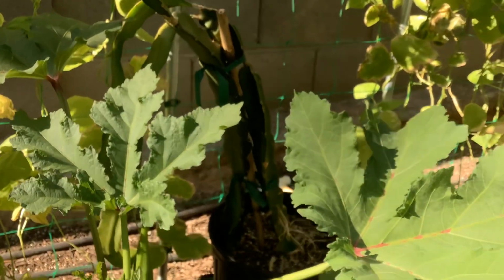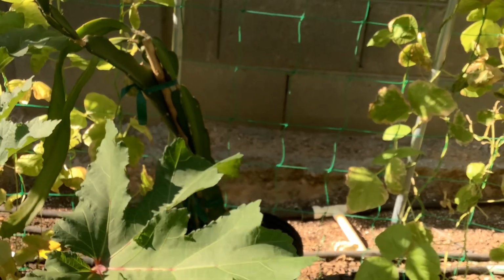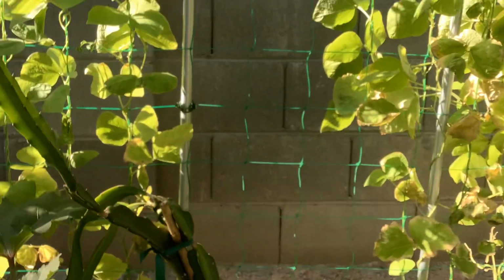And I actually bought a dragon fruit plant, cactus. I need to cut it and train it a little bit, and I will get to that. I just keep putting it off, and I need to go ahead and get it done.